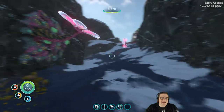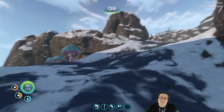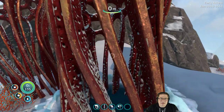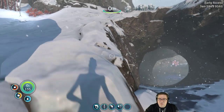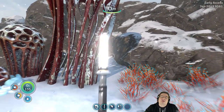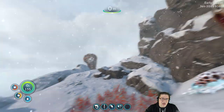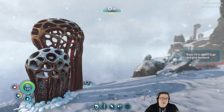So, I just didn't run far enough, I guess. Those things are so creepy. Oh, stay away. Don't look at me. Okay. We have to make our way up the mountain, I guess. Can I scan these? Nope. Non-scannable items. Ooh, we can go down there, though. We might head down there in a second. Can't scan that. What was that? Nothing. Press F8 to report bugs.